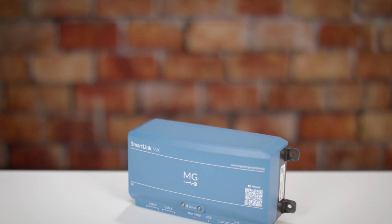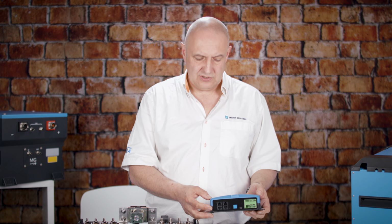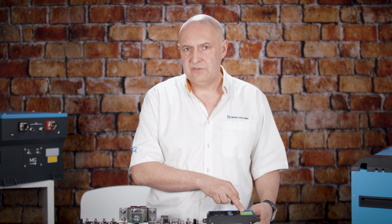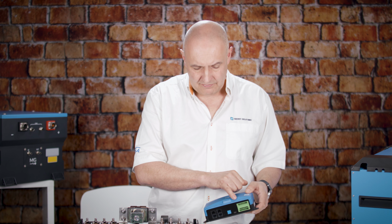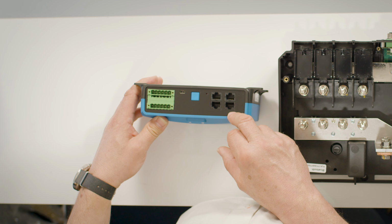So the solution really is to use the MG SmartLink, and the MG SmartLink allows multiple BMSs to communicate with a single SmartLink, and that SmartLink then aggregates all of that data and provides exactly the same kind of outputs that we talked about earlier, but for the whole system rather than an individual BMS and the batteries connected to that individual BMS. So you'll notice absolutely identical connectors. They're marked up the same. We've got the RJ45 connection points, so we can just connect those in with the battery BMSs. And then this becomes effectively the overview of all of the BMSs and then the batteries beneath those.